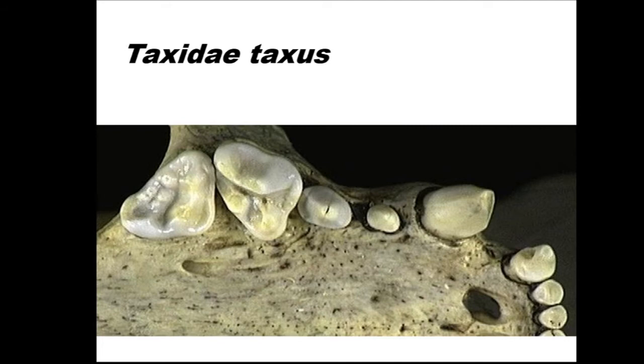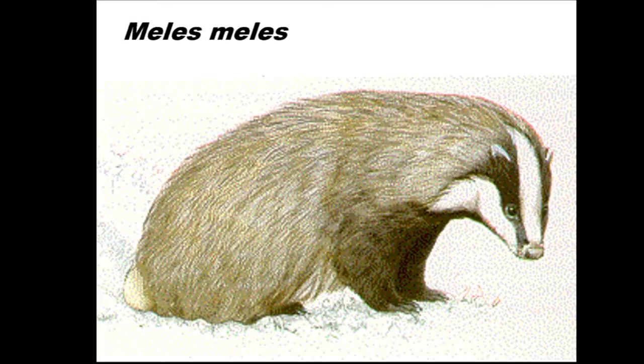Here you can see the dentition of the North American badger Taxidea taxus. You see that rather pronounced carnassial tooth and a relatively large M1 right behind it. This is an illustration of Meles meles, the European badger.